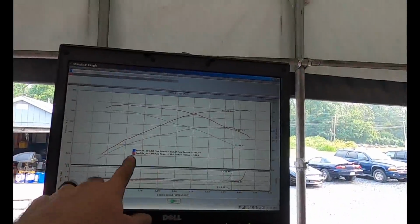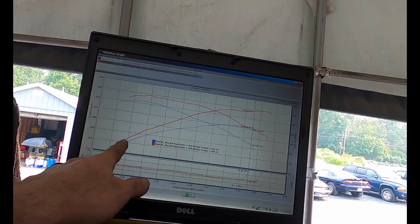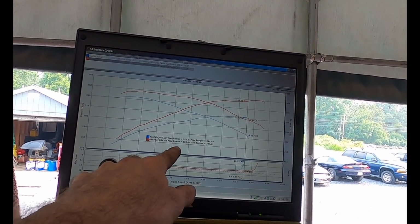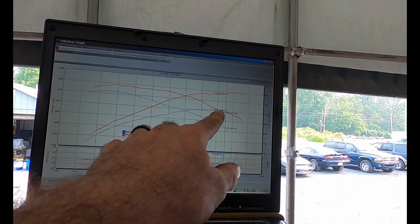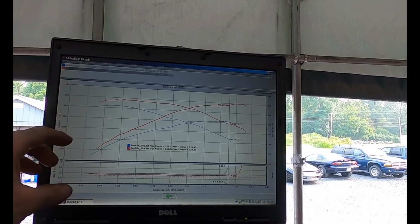All right, fellas, so this was our old pull right there. The first one, 322, 344. And this is our new pull right here, 359, 357. And as you can see, we picked up over 34 horsepower just on adjusting the throttle there.